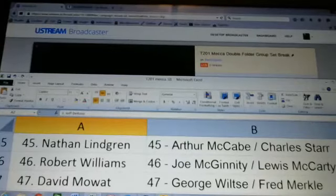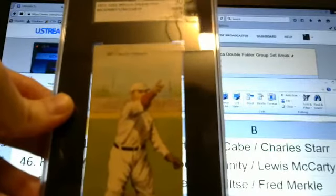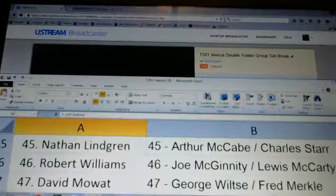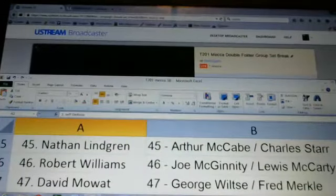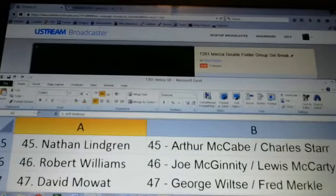46 goes to Robert Williams, and that's McGinty. Lewis. 47 goes to David Mowat, and that's Wiltse. Wiltz, no idea. Merkel.